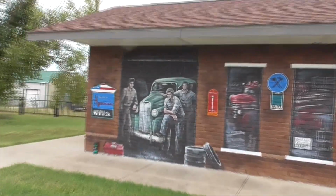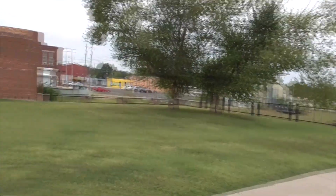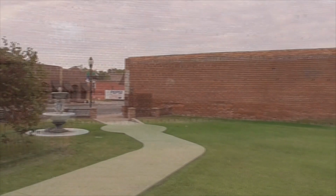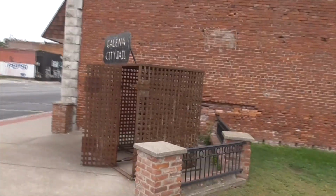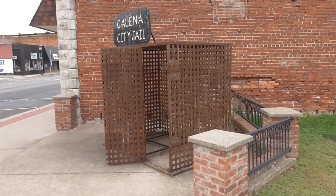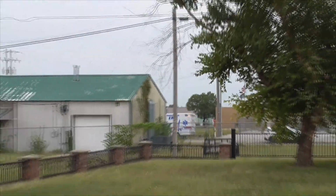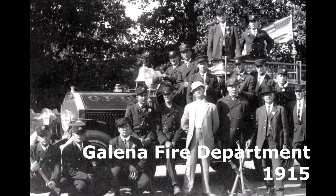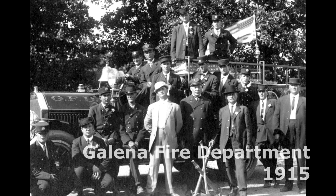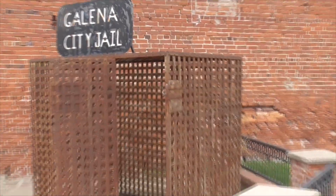There we go. The guy's little mechanics fixing one of our iconic cars. This up here, we got the Galena jail, called a Calaboose. We got the fire engines coming, maybe a paramedic. Here we are, Cherokee County EMS keeping Galena safe. Anyway, here's our jail, the Galena City Jail.